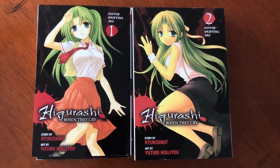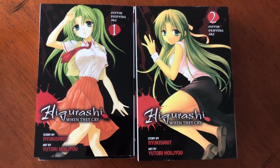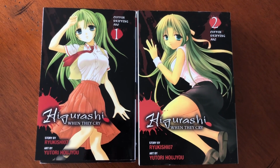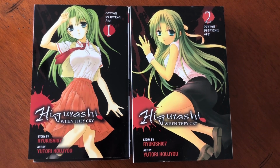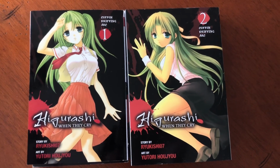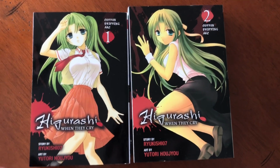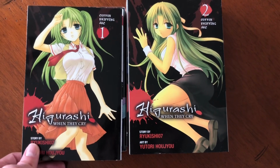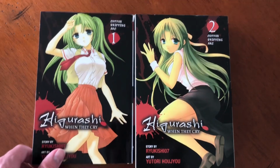I've had the first 2 volumes for a very long time, but like a lot of series that I liked back in the day, the volumes went out of print for the longest time, but they recently came back into print, I believe, or restock or something. And so they're actually able to be found. I was able to find these on the Barnes & Noble website. All these manga in this haul are from Barnes & Noble, by the way. I went a little Barnes & Noble crazy recently, but yeah, Higurashi, really amazing horror series.